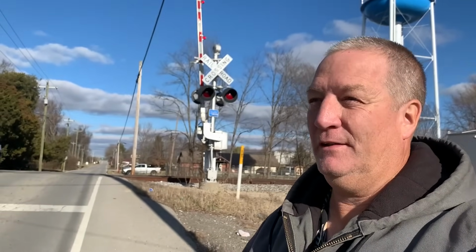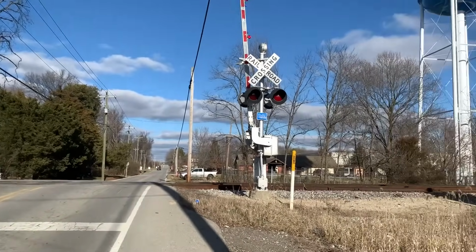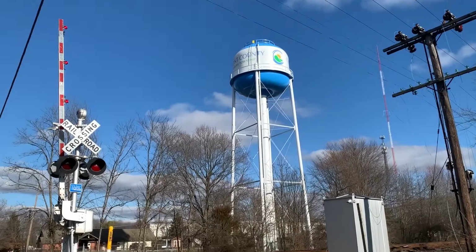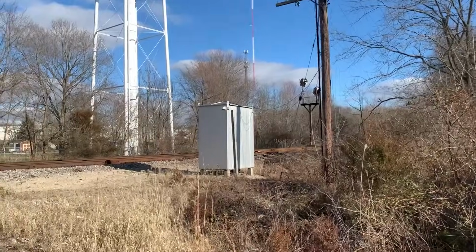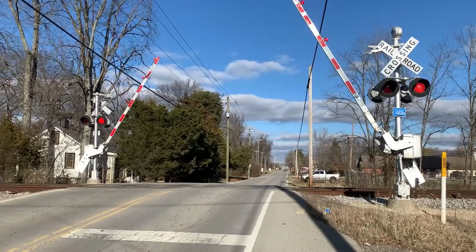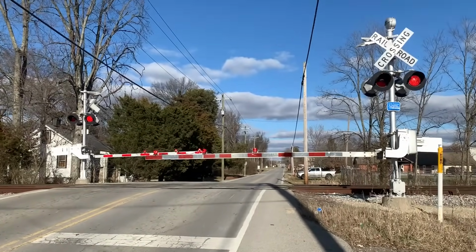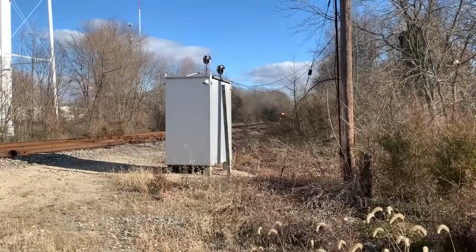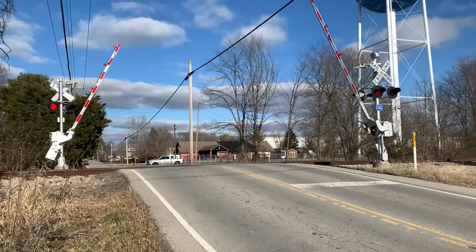Well, I'm in Afton Yard now, Afton, Ohio, and they're over here switching the yard. Sun's out pretty good right now too. It's about 38 degrees. It's warmed up a little bit. And we got the SD 40-2 down to the right doing some switching. So hopefully, oh, here we go. Actually, they're not going to make all the way up here to the crossing. All right, here goes the gates down again.